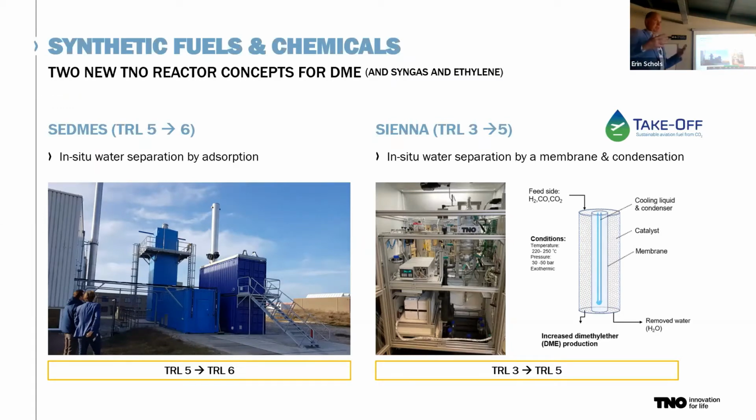In competition with SEDMES internally, I say competition, but there is enough room in the energy transition for a lot of different technologies and a lot of different projects. We have the Sienna technology, which is actually doing the same: in situ separating water from the reaction. Now, I will not go into the technical details, but where SEDMES uses adsorbents with the catalyst to take out water, Sienna uses a membrane system, and inside the membrane system, the water is condensed. So with Sienna, water leaves the catalytic reactor as a liquid, making sure that all the hydrogen remains in the catalyst where it is used to produce the desired product.